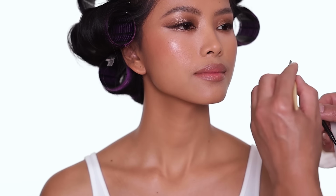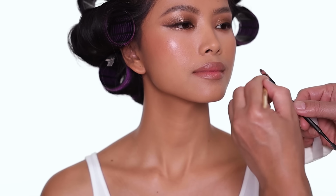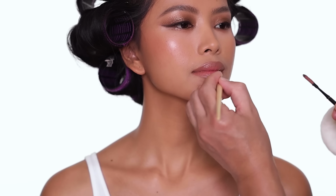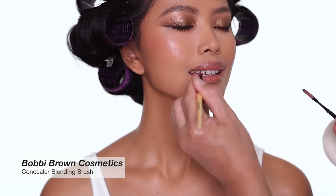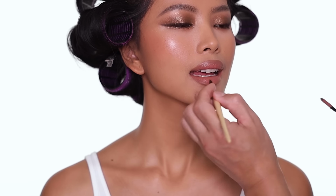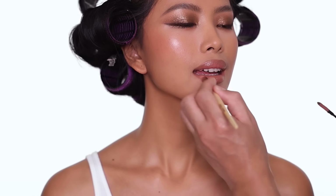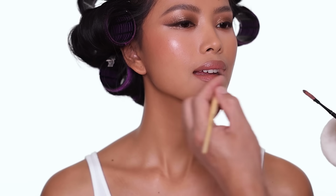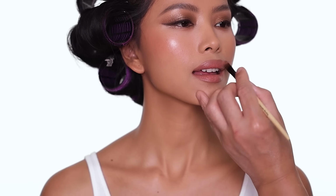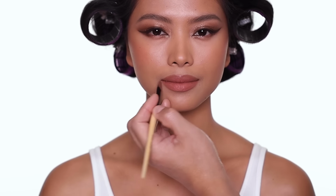And then I use a lip brush to apply the lipstick. You can apply directly from the bullet if that's your own preference. Big smile for me. This is quite a beautiful nude lipstick, especially for people who have olive skin. This is such a beautiful lip color on Charlene.